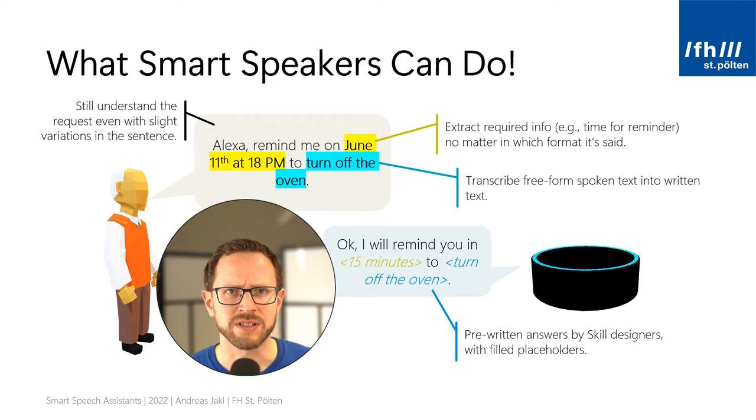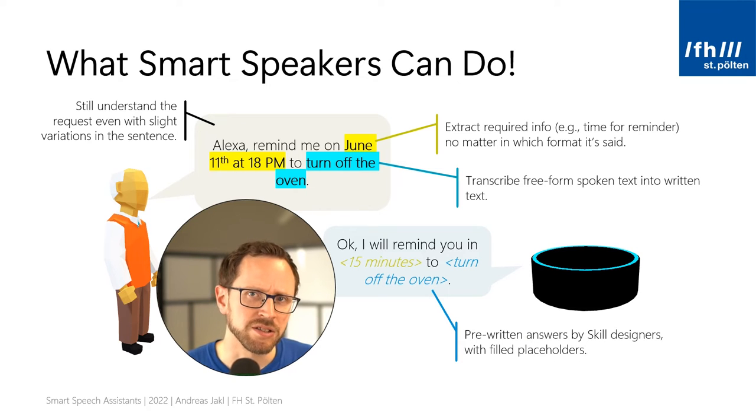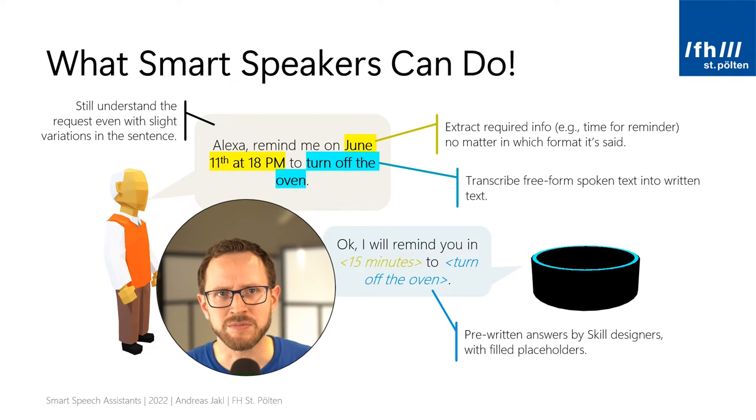And out of those intents, you can then program your logic to extract required information out of the sentence. For example, the time of the reminder. Also here, it doesn't matter how you exactly state the time. If you say in 10 minutes or an exact time, both have the same result. All this information then reaches your backend, where you act accordingly. For example, by setting the timer.